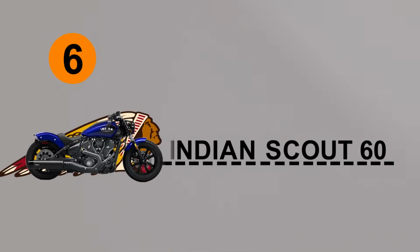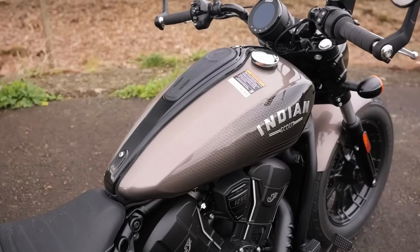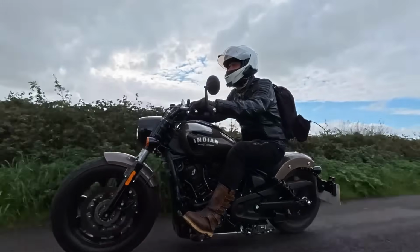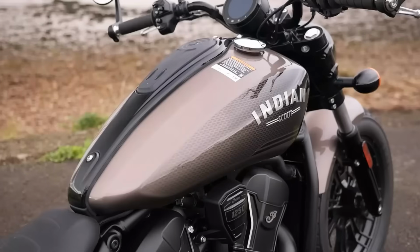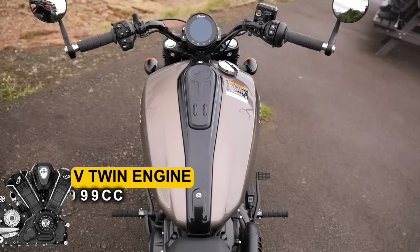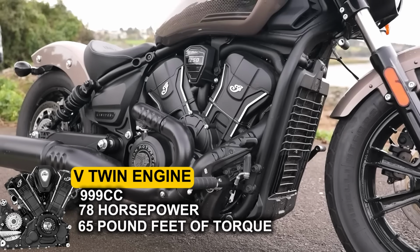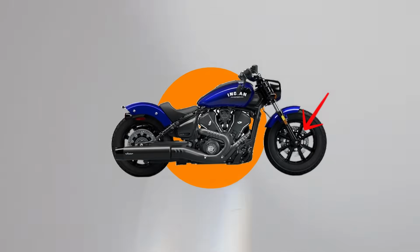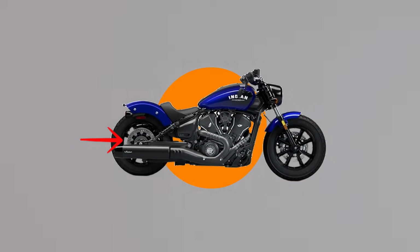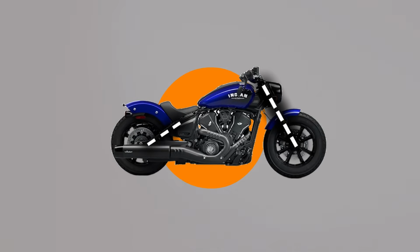Number 6, Indian Scout 60. Across South Dakota and New Mexico, where wide roads and clear skies are perfect for low-slung cruisers, the Scout 60 continues to represent American motorcycling heritage in a compact, rider-friendly package. Beneath its streamlined design sits a liquid-cooled V-twin engine displacing 999 cubic centimeters. It delivers 78 horsepower and 65 pound-feet of torque. Braking is managed by a single front disc and a rear disc, supported by a full anti-lock braking system. Suspension includes traditional telescopic forks up front and dual shocks in the rear.